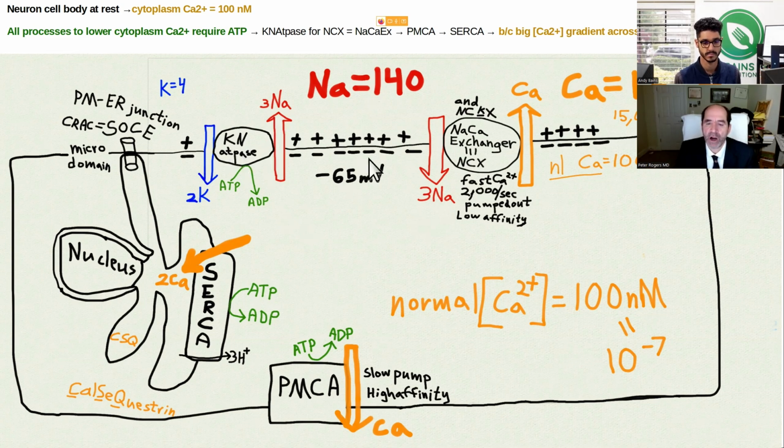In addition, the charge is lower inside the cell. It's negative 65 millivolts compared to outside the cell. So sodium really wants to come in the cell. It wants to come in the cell because it's positively charged, so it's attracted to the negative charge inside the cell. That's the voltage gradient. And then it's also a chemical concentration gradient because it's got much higher amounts outside the cell than inside the cell.